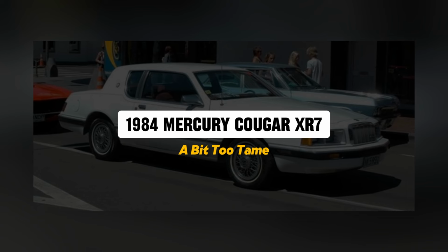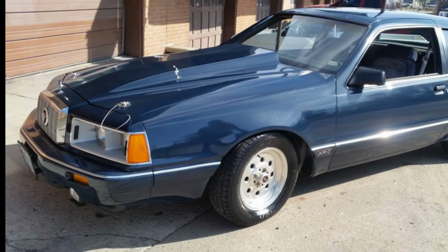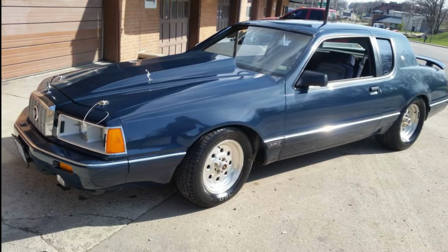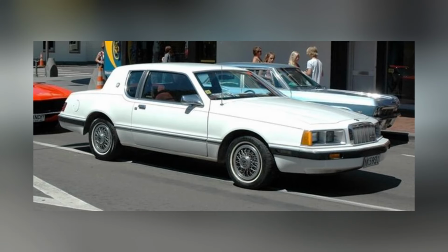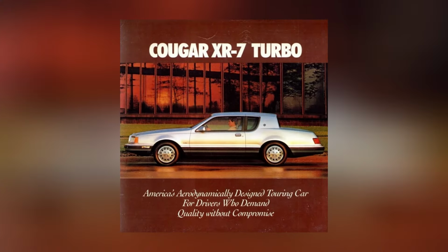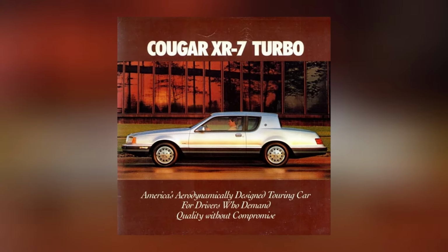1984 Mercury Cougar XR7. A bit too tame. Despite a very titillating advertisement, the Mercury Cougar lacked muscle car styling and gave out 145 horses on a turbocharged four-cylinder engine. While 145 horses were respectable, it was still a long way off from making the Mercury Cougar a powerful muscle car, though it did emerge a leader in restoring some of the lost muscle car glory that the 70s had eaten away.